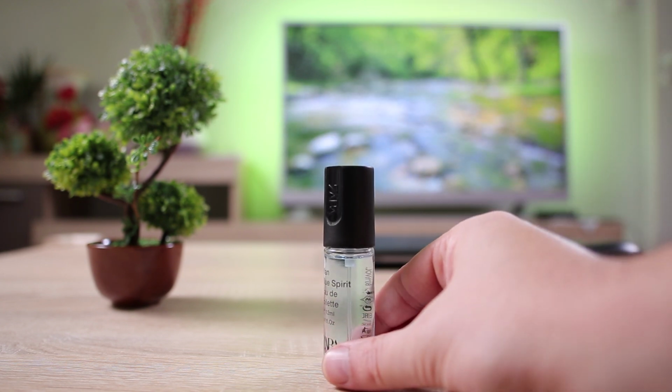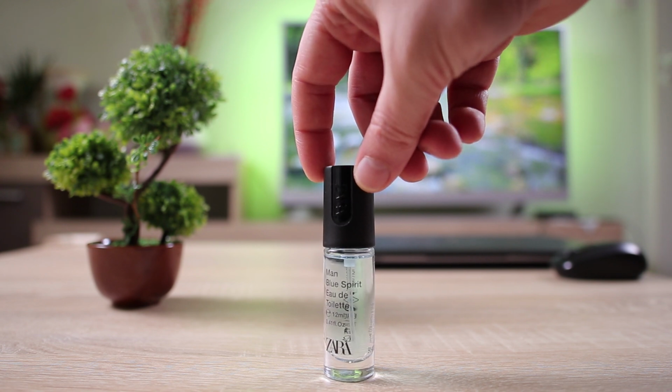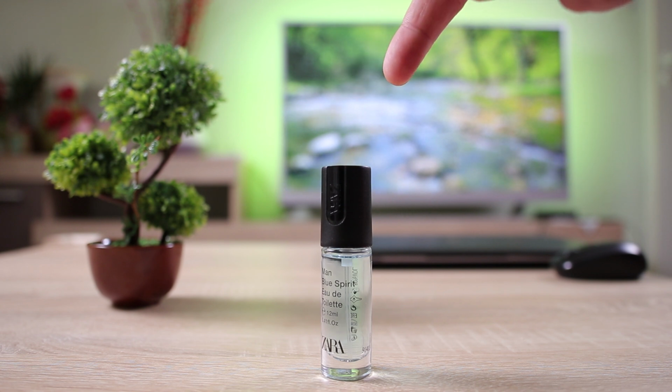So, very nice presentation. I would say high quality, which is surprising, because previously Zara had some big issues with their bottles and with their designs and their presentations. But this time around, in 2019, apparently they took the time to work on these things and to improve them. So highly satisfied with this kind of samples. I paid for this one about €5, something like this, which is pretty inexpensive.